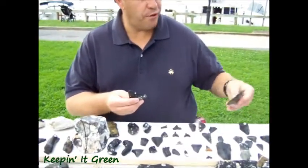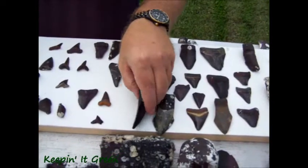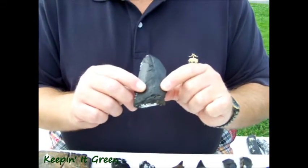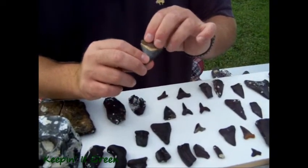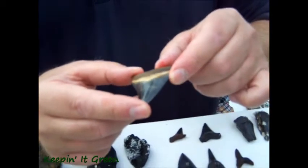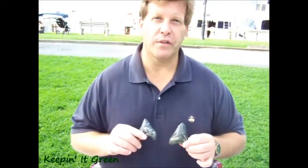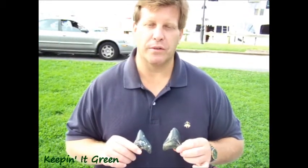And these are two fairly well-preserved Carcharodon megalodon teeth. Here we have a tooth over 4 inches, and you can see that the roots are broken. But this is from an animal that's clearly well over 30 feet long. This tooth here has a different color on it because of the minerals in the sand and the clay of where it had been deposited. The extinct species Carcharodon megalodon is believed to have grown over 50 feet, perhaps 60 feet.